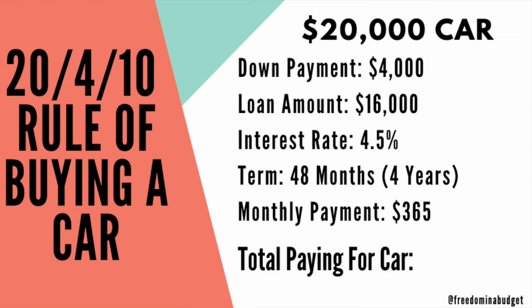Now we're going to move over to scenario 2. Scenario 2 is the same $20,000 car, but for this one, we're going to follow the 20/4/10 rule. So the first part, 20% down, which would equal $4,000. Now our loan amount isn't the $20,000, it's $16,000 that we're actually going to take out on the car. We're going to have the same exact interest rate of 4.5%, and then we're only going to take it out for 4 years. So we're going to do 48 months versus the full 60 months like before. With this, our payment is going to be $365 with a total payment of $21,513. And we're going to be paying it off a full year sooner, which is awesome.